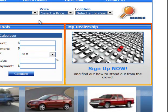Now, on our auto showcase, we have our home, our search, and our buyer's tools: the Kelley Blue Book, NADA, payment calculator, Carfax. Find a dealer: when you click on this, you can sort with different selections to find a dealer. We have our TNOL.com and Contact Us. And we also have another set of search selections, which is year, make, model, price, and location.